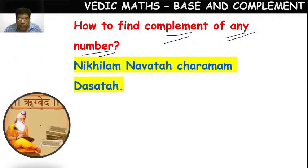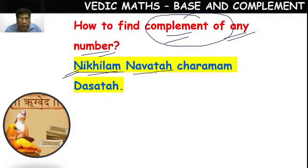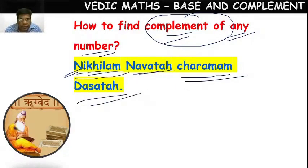So in the Vedas, we have a Vedic formula, and this formula is used to find the complement of any number. This formula is termed Nikhilam Navataha Charamam Dashataha. Once again, I am repeating, children, the Vedic formula name is Nikhilam Navataha Charamam Dashataha.